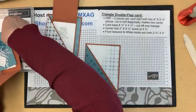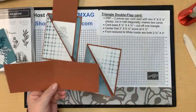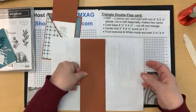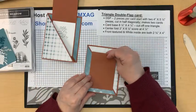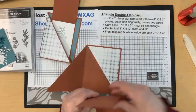Okay, so that's that. Now we have this layer, and this is 3 inches wide by 8.5. So on a piece of paper, you can get 3. If you're just making 2 cards, you'll have this much left over of that cardstock. I could have used Lost Lagoon on here, and it would have been fine, but then it wouldn't show up on this layer. So I stuck with the Copper Clay.